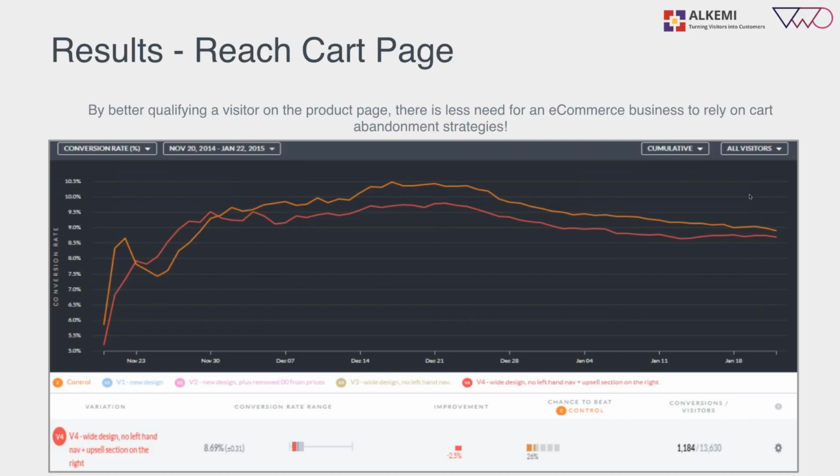But what that ultimately meant is the unqualified customers, if you like, didn't need to enter the cart itself to find out that information and then ultimately abandon. So the number of people entering the cart actually dropped by 2.5%, which is interesting because, as I said, normally the assumption is that the more people into the cart, the better. If we can just go to the next slide, please.